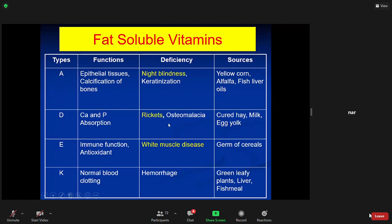And these are the problems. Rickets, I think you may have seen in pictures. Osteomalacia, this is another disorder we see when you don't have enough vitamin D. And these are the good sources. Cured hay is very good, because cured means dried hay. Milk is a good source. Eggs are a good source.